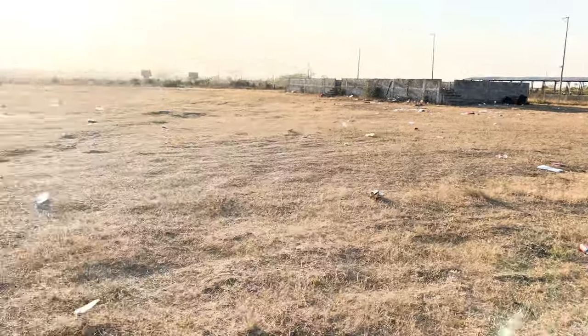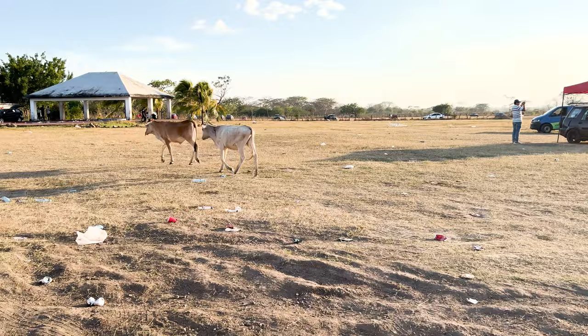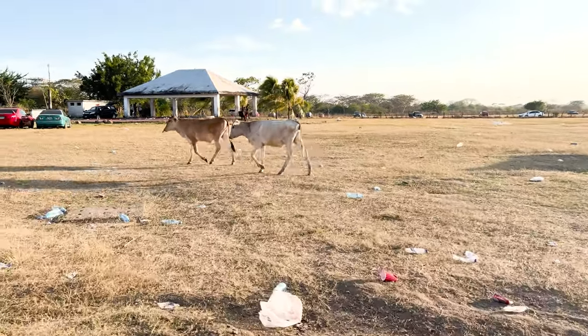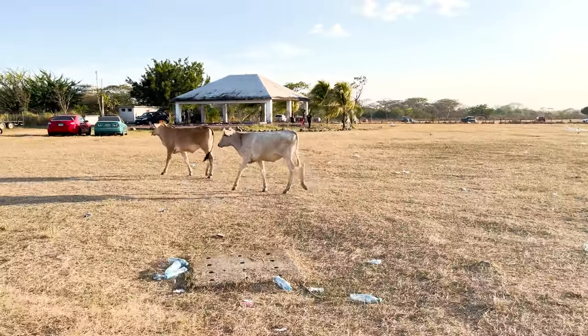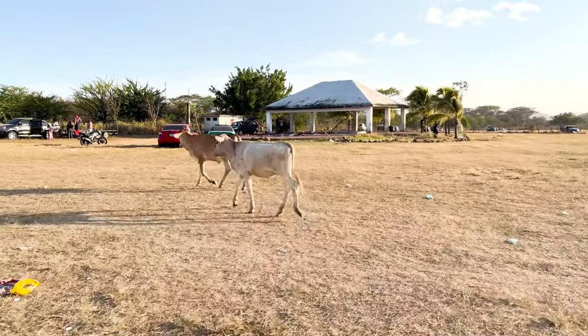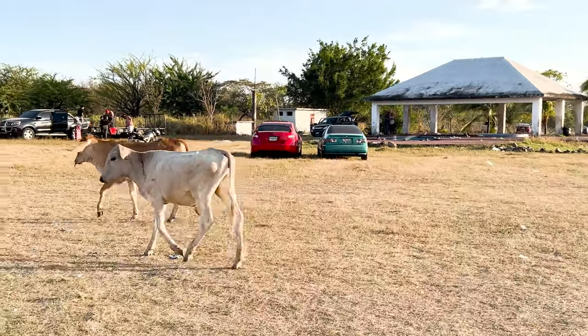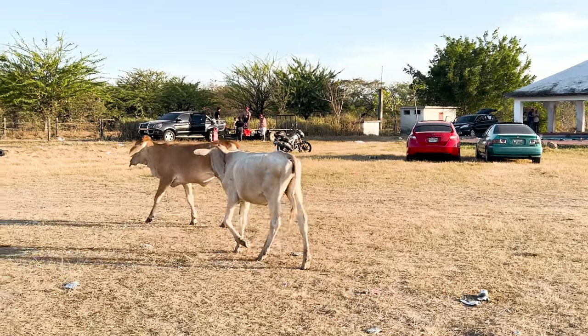Well, the event is over, everyone's going home, and now it's time for the cows to go home, because there's freaking cows walking through the car show. Why? I don't know why, it's Guatemala, it's why, I guess. So there's a couple Hondas, and there's a couple cows. Moo.